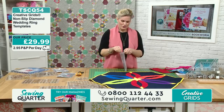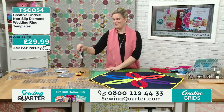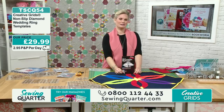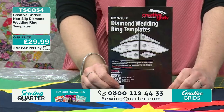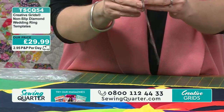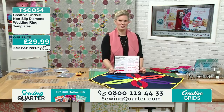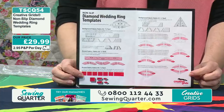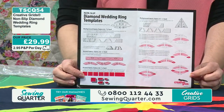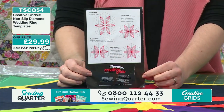And again, full instructions. Okay, my next top tip for Creative Grids, sorry, but there are lots of them, is when you get this, it just looks like a piece of packaging. Do not throw this away, ever, ever, ever, because in here are all your cutting instructions. Step by step, each of them will come with one of these, giving you different instructions, and it gives you step by step.